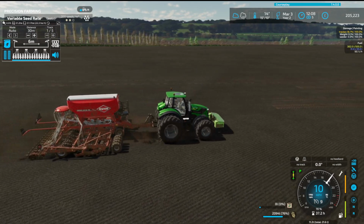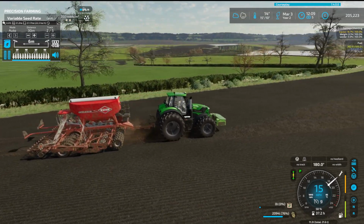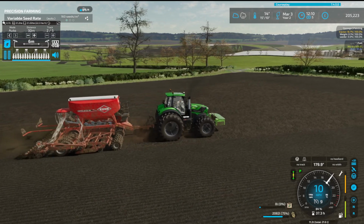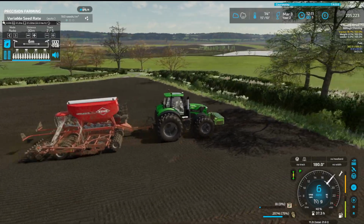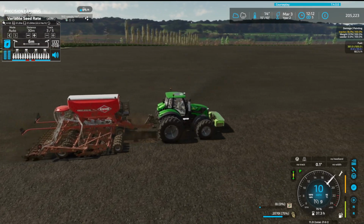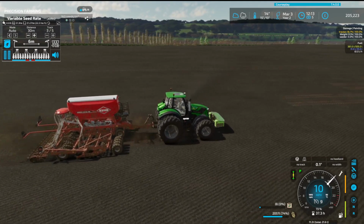Even if we don't get two more. Way down to this end. Another couple of rounds I think will do us nicely. Tram line going in on this breed. Then should pretty quickly come to the end of the barley.